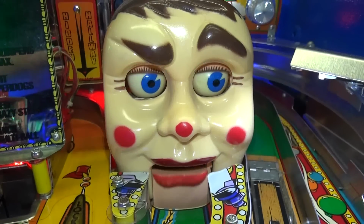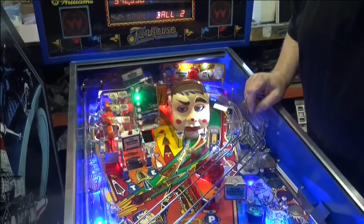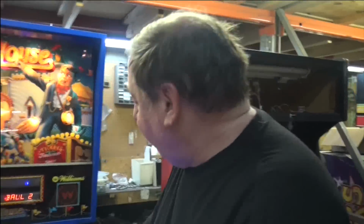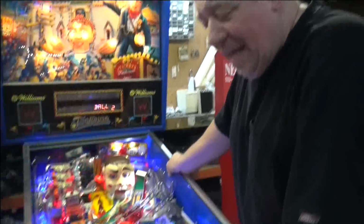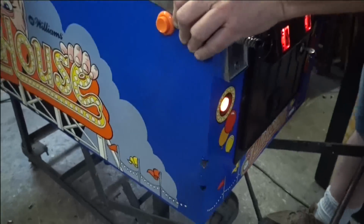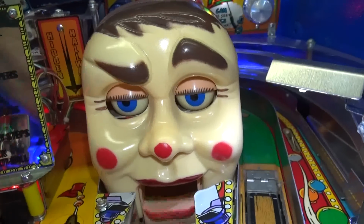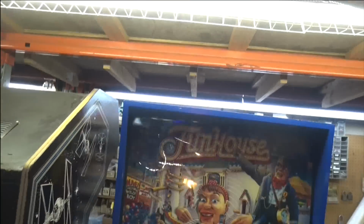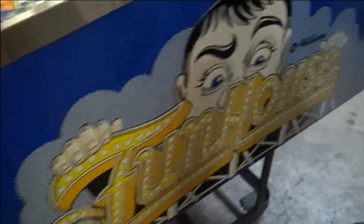Hey, Sparky, you're up. He's always talking to me, isn't he? Anyway, Frank, should we point out anything else exciting? Oh, the beautiful cabinet. Oh, he doesn't like that. Beautiful cabinet.